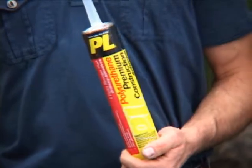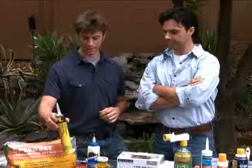I know, like you said, you've used it on everything. I've used it on a ton of stuff. It's actually incredible. It saves you time because you can put it together, boom, forget about it, it tacks up fast and dries. And again, it's about being quick and buying the right products.